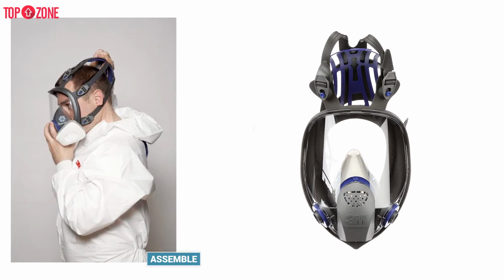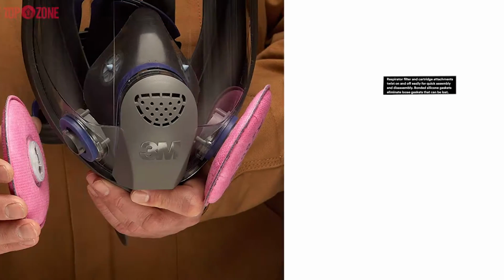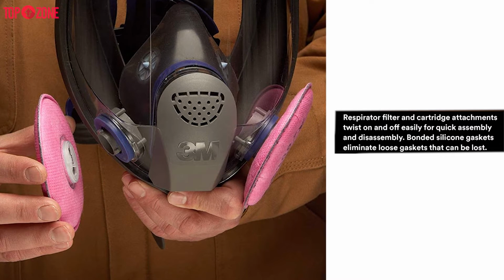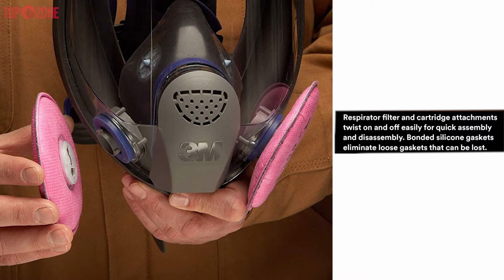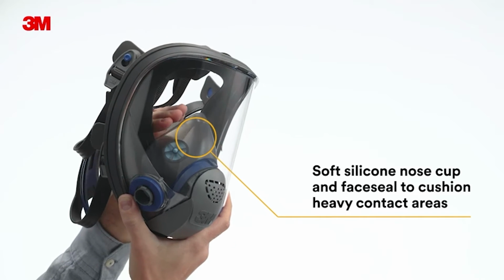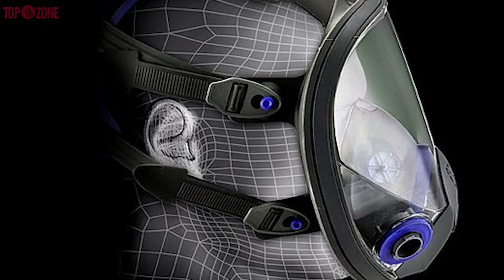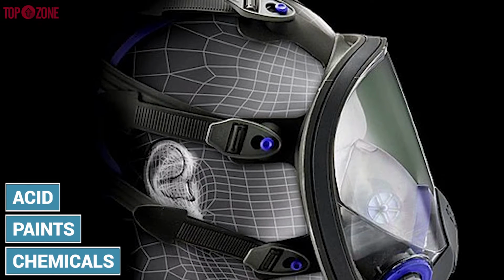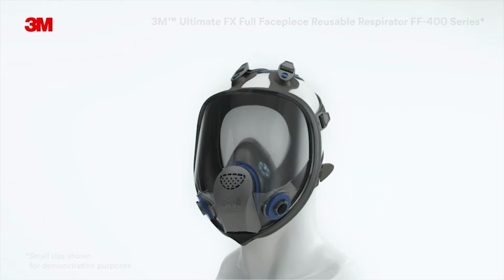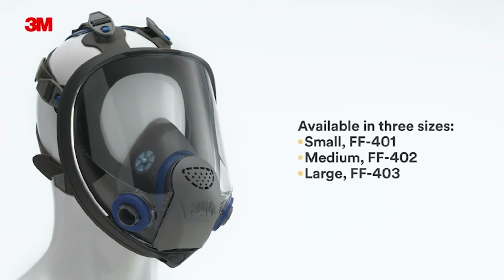The reusable respirator is easy to assemble and disassemble for cleaning. You can simply twist the filter and carriage attachment whenever you want to disassemble it for cleaning. Plus, bonded silicone gaskets are placed to eliminate loose gaskets that can be lost. It delivers full protection against vapors such as chemicals and acids. So if you're working in a smoke-prone environment, this particular model is ideal for you.